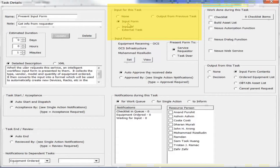The input for this task is from an input form named Equipment Receiving, OCS, designed by a member of this workgroup. The input form is presented to the service requester and is approved by automated functions in Nexus, but manual approval is also an option. During a task, work can be performed by members of the workgroup, an automated function, a web service called to another tool or database, or in this case, by the end user who requested the service. Output from the task will be the contents of the input form. This task does not require any notifications to be sent to members of the workgroup.